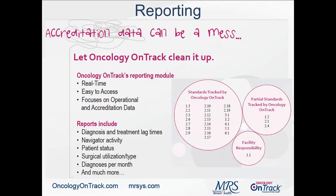After we've done all that acute tracking up front, the information can be used to help with accreditation reporting. It can be a mess, so let MRS and Priority Consult help clean it up for you. With information gathered, we have the ability to report on all indicators that you need for NAPBC and QMBC reporting. Here's just a sample summary of that information.